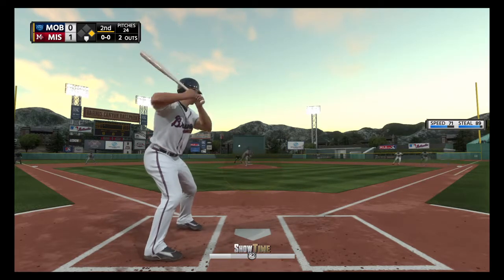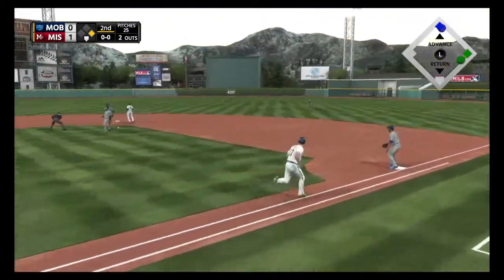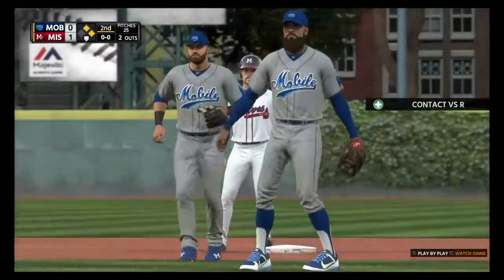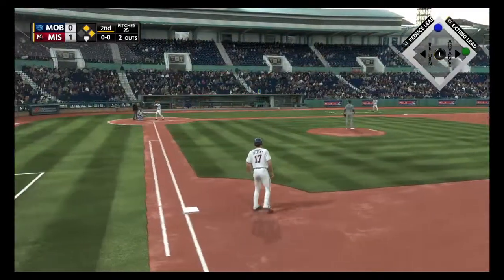Here comes the first pitch. Towards second. Find the ball. Oh, and he has some trouble with it. Somebody's going to be icing their thumbs after this game. That's a jam sandwich, but able to mix in a knock.